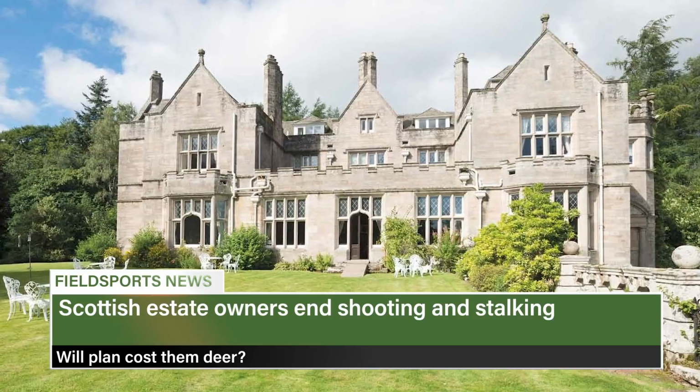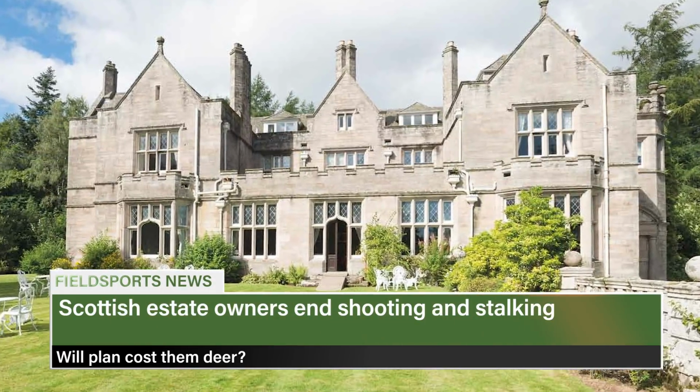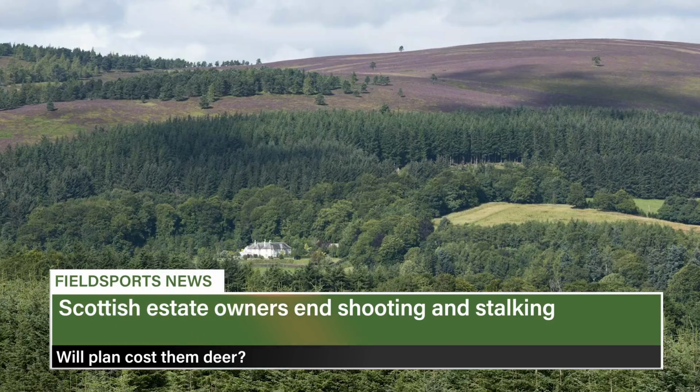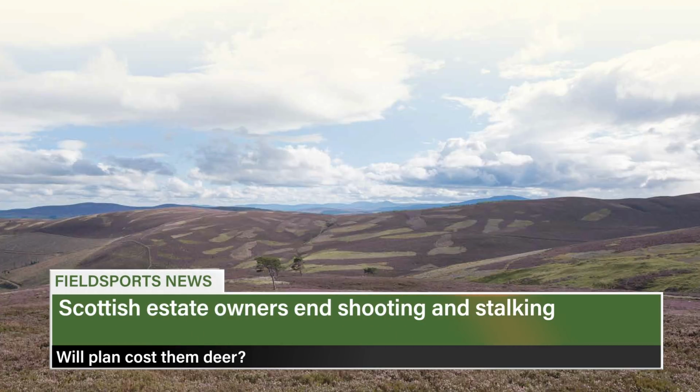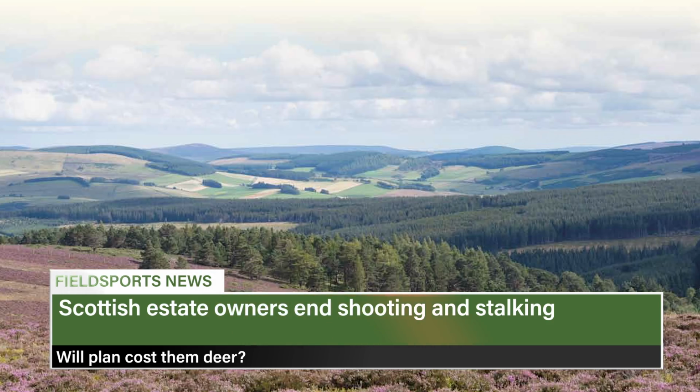The new American owners of a Scottish estate plan to ban wildlife management. Christopher and Camille Bentley are believed to have paid £11 million for the 6,000-acre Kildrummy estate in Aberdeenshire. They now plan to rewild the estate, but are likely to fall foul of the Scottish Government's plan to kill off red deer in Aberdeenshire, which they will refuse to allow.